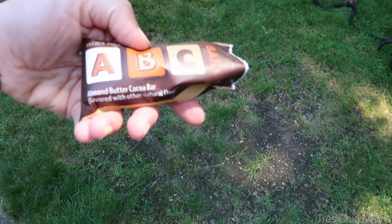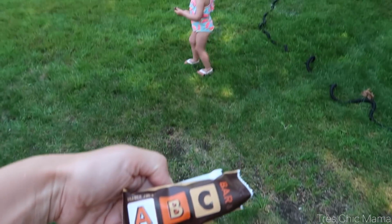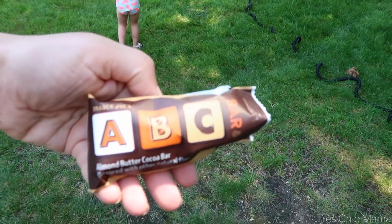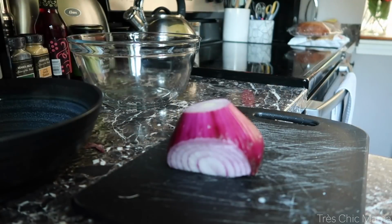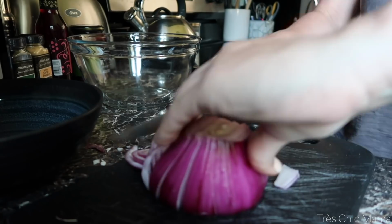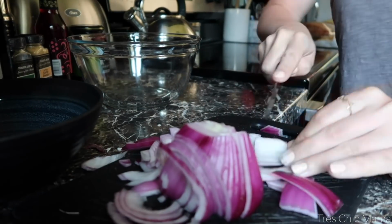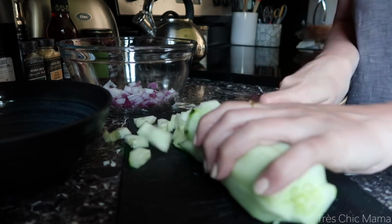These bars from my Trader Joe's haul that I just posted are so amazing. I just gave Sydney one, and I kind of want to be selfish and keep them all to myself because they're that good. We are starting my recipe for my cucumber Greek salad. It is so yummy and refreshing for the summer. You guys have to try it. I'm sure it's a standard Greek salad, but it was delicious either way.